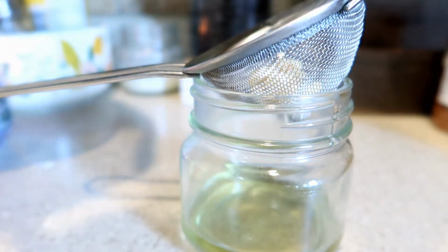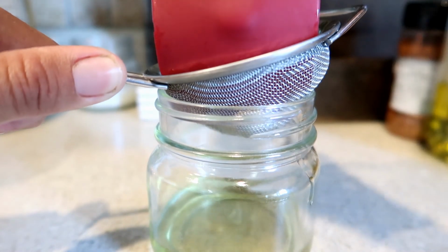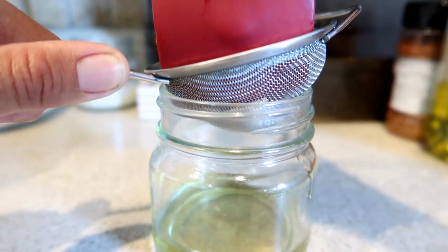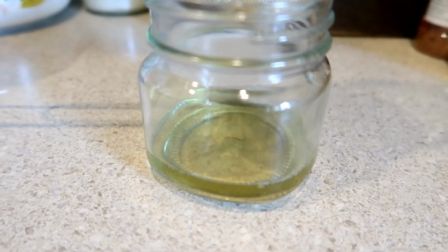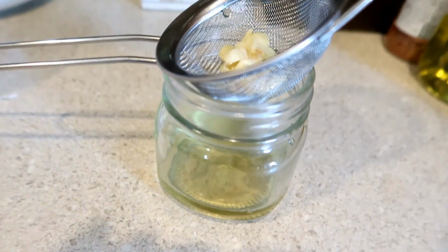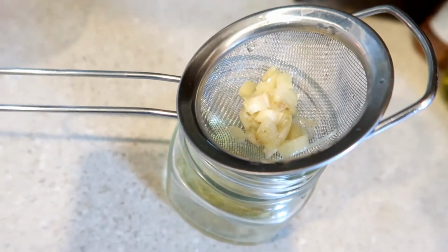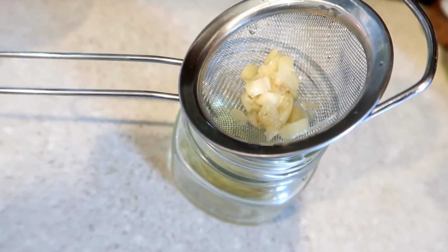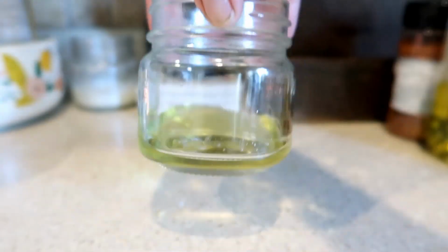I'm going to strain that off and smash it down to release all that extra goodness in there, all that allicin that's still left in there. You can store this in your fridge for a few days and reuse it. These parts, these spent garlic, I always give to my chickens because it's good for them too. Beneficial for animals and people alike. And there you have it.